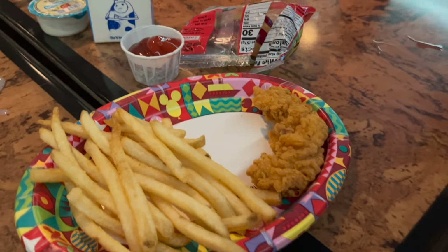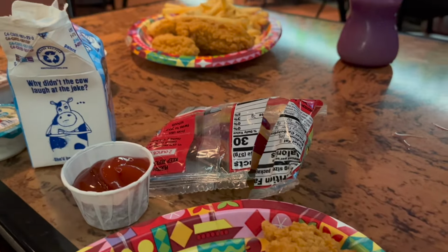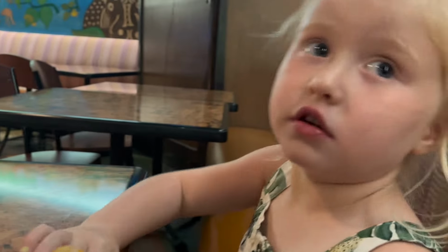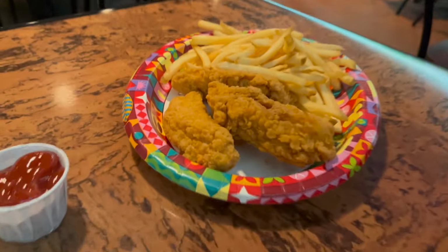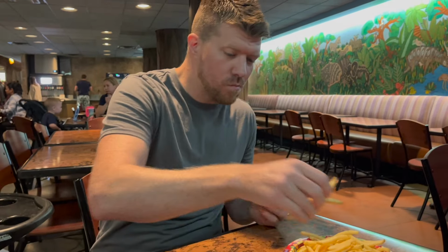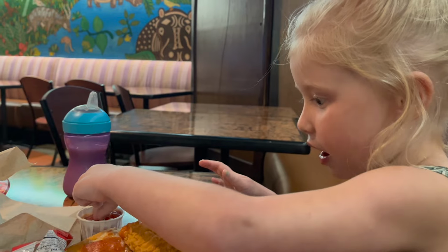Kids meal. I want really cold chocolate milk. And chocolate milk. Is it good? The chocolate made me really cold. It made you really cold. Adult sized chicken tenders. So good. We are so not fancy. How is it, Marley?